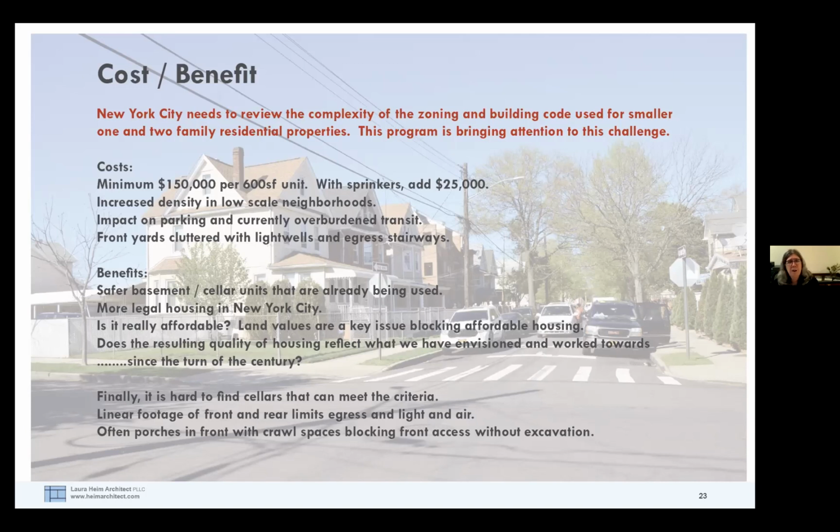Almost all of the houses that I encounter with restored homes, the washer dryer is down there. It's legal. All our houses have that. Yes.